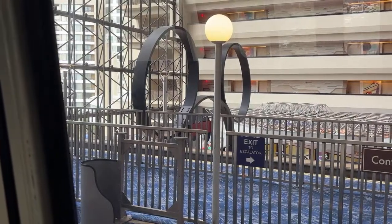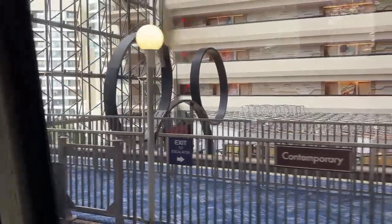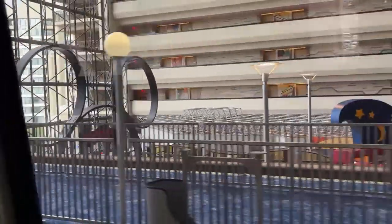All right, guys. Those joining the stream, thank you. It's George, Florida Parks After Dark. I appreciate that. We are just leaving Contemporary. We're going to go through Ticket and Transportation on our way back to the Polynesian, where this all started.